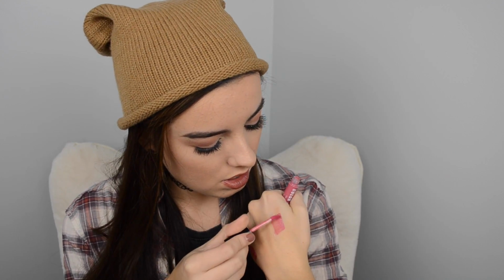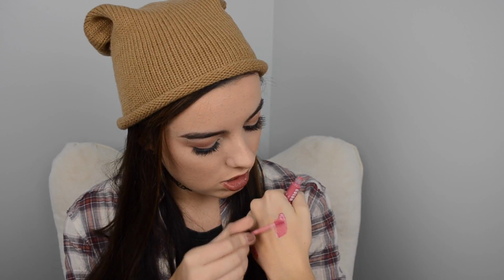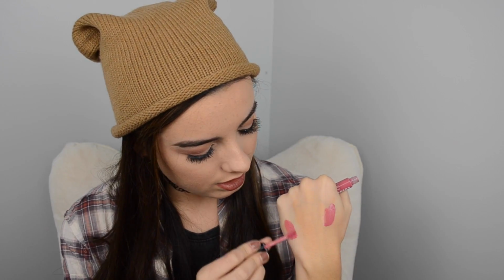So anyways, this is what it looks like. I'm assuming this is going to be like a lip gloss. I have not opened this or swatched this at all. Okay. So basically this is just a really pigmented, semi-matte looking lip gloss. Like, it's definitely a lip gloss.